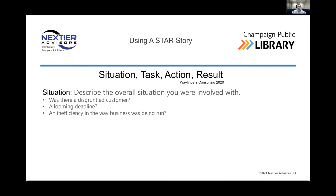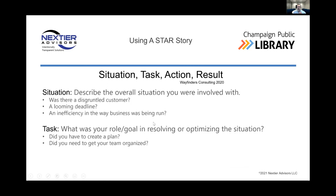So you're describing the overall situation you're involved with. So maybe there was a disgruntled customer, there was a looming deadline, inefficiency in the way the business is being run, whatever it might be. You're starting with the situation and you're clearly talking about that situation. Hey, there was a bad customer experience I had to deal with. And then you're talking about the task. What was the role, the goal in resolving or optimizing the situation? And so did you have to create a plan? Did you need to get the team organized? What were the specific tasks that you had to go through to resolve that situation or to address that situation?